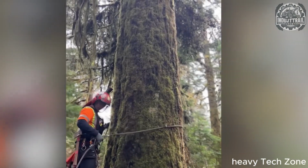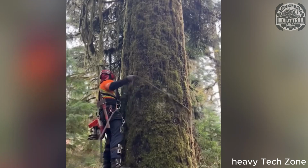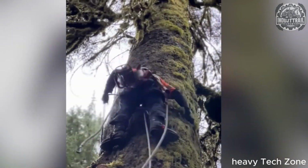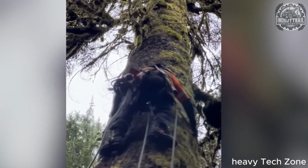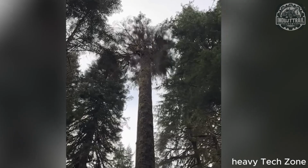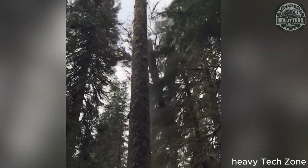Removing a snagged tree, especially near a high-voltage power line, requires professional expertise. Dead trees can be unpredictable, posing a risk of falling and causing injury or damage. Safety is crucial in these situations.